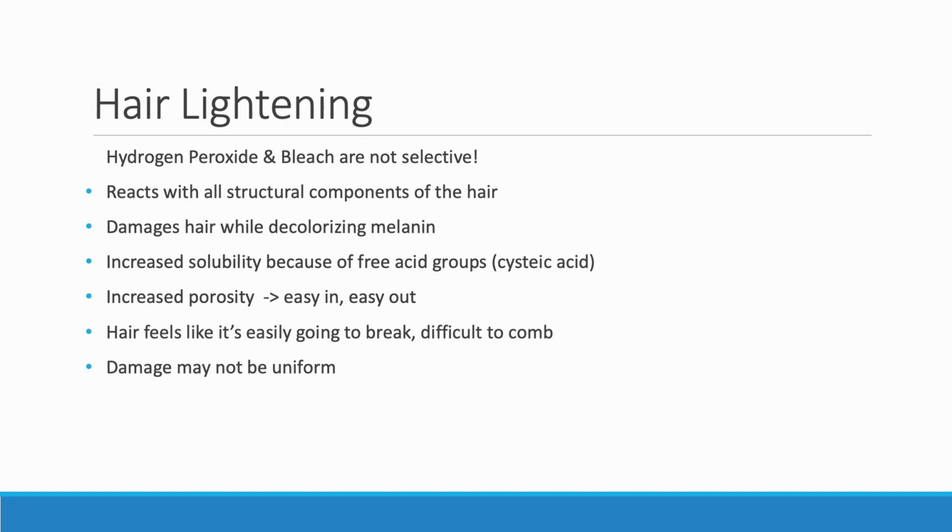One way that we can tell the hair is damaged is by the presence of cysteic acid. We're going to create these free acid groups on the hair, and this makes hair more porous. It means that it can absorb water more easily. One speaker I once listened to told me you can't wet a healthy hair because healthy hair is naturally hydrophobic. It hates water. When you bleach your hair, you increase the cysteic acid groups. That means increased water solubility. Or in the salon professional world, we say increased porosity.